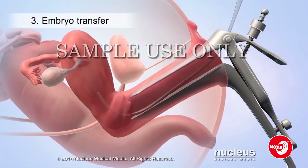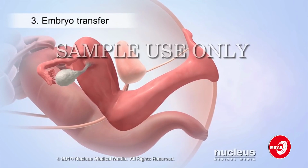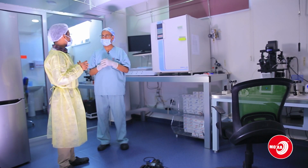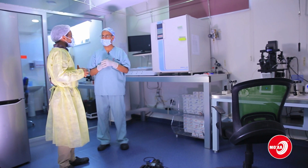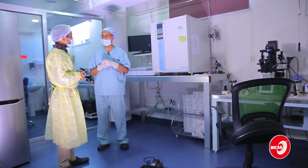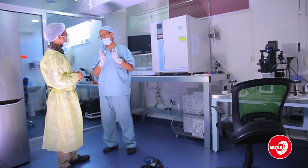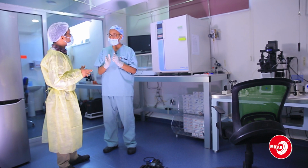So for this particular patient, you have 6 eggs and so many sperms. If this one fails, you're going to do another one. Is it mandatory to put 2 or 3 fertilized eggs in the patient? If the patient has 6 eggs and they all fertilize, we will only transfer 2 to 3 embryos maximum.